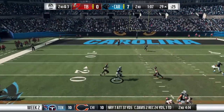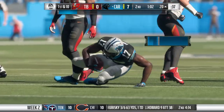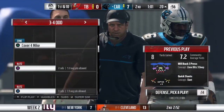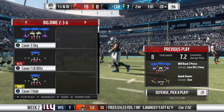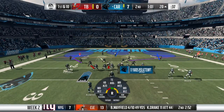On second down, here's Newton. Caught left side by Bunches. And he's able to get it to the edge of the red zone at the 20-yard line. And now we won't see a play on first down. We're going to get a timeout instead, as they'll stop it with just over a minute to go before halftime. And now inside the red zone, the offense will operate.